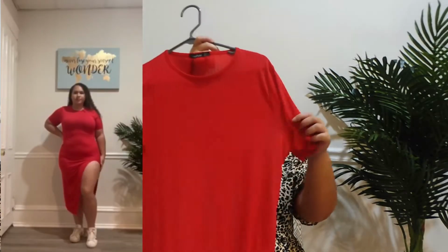So the first dress that I picked up is this red side slit midi dress. Obviously it's red, it's ribbed, and it is super duper duper see-through. They didn't have this in my size, which is a size 16, so I did size down to a 14. I probably should have sized up to an 18, but I didn't want it to be huge, so it's a little tight.